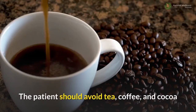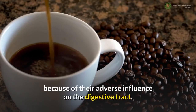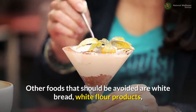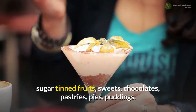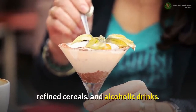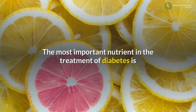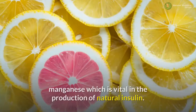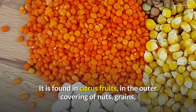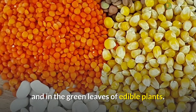The patient should avoid tea, coffee, and cocoa because of their adverse influence on the digestive tract. Other foods that should be avoided are white bread, white flour products, sugar, tinned fruits, sweets, chocolates, pastries, pies, puddings, refined cereals, and alcoholic drinks. The most important nutrient in the treatment of diabetes is manganese, which is vital in the production of natural insulin. It is found in citrus fruits, in the outer covering of nuts, grains, and in the green leaves of edible plants.